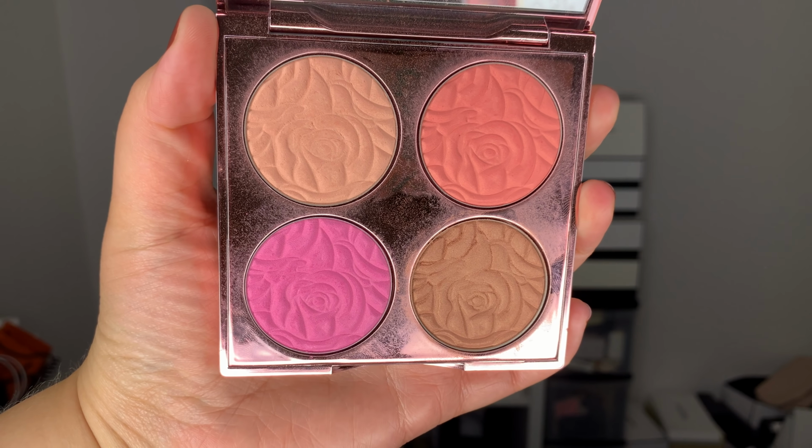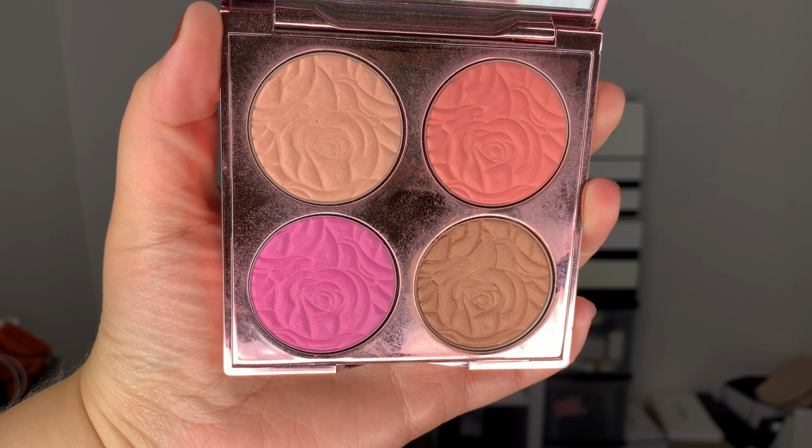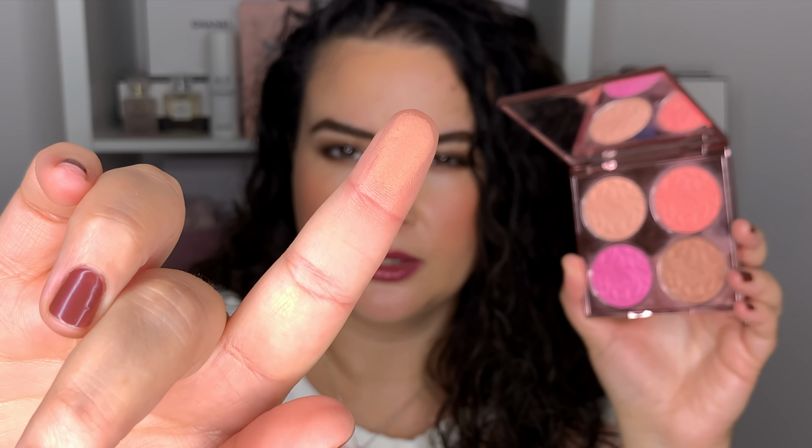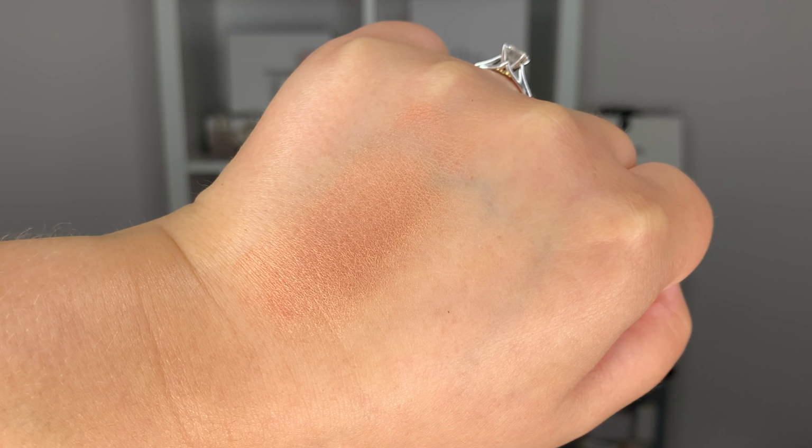Moving on, we have something here from ByTerry, and look at this beautiful packaging here. This is the Brightening CC palette in Beach Balm. So this bronzer here is really pretty, and when I swatch it on my finger, it looks a bit more cool toned, but then when I swatch it on the back of my hand, it transforms into a little bit warmer than I wanted, and it does blend out really nicely.